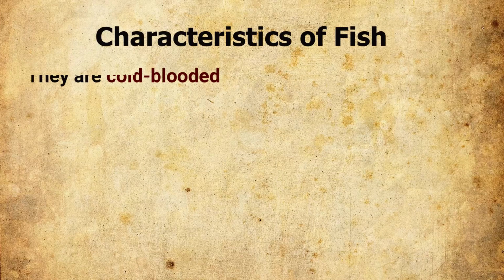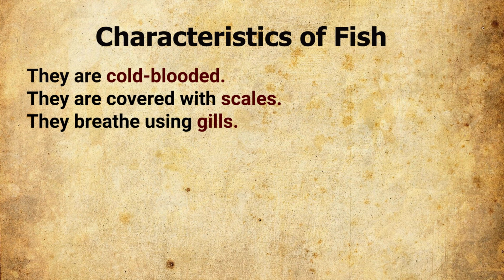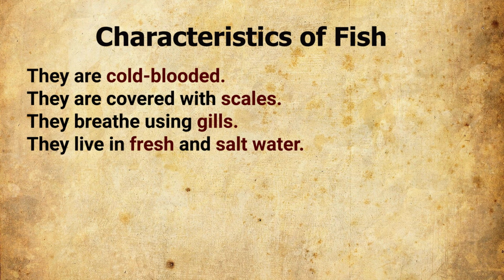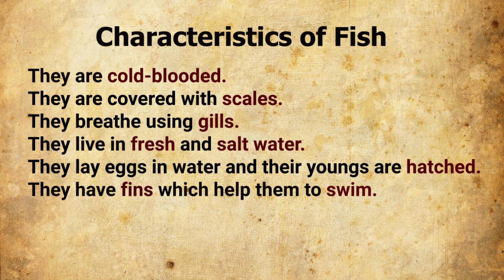Let's now look at fishes. What are the characteristics? What do fishes have in common? Now they are all alike in some ways, and they are cold-blooded. Their bodies are covered with scales. They breathe by gills. They live in fresh water as well as salt water. They lay eggs in water, and their young are hatched. They have fins which help them to swim.